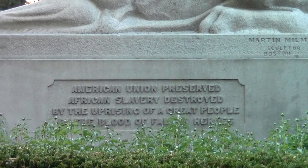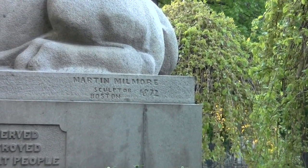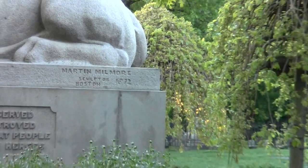And it's a monument to the Civil War from a clearly abolitionist point of view. Erected, prepared by a sculptor named Martin Millmore back in 1872.